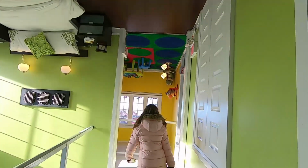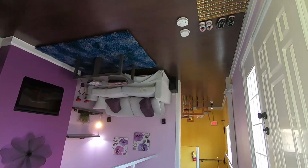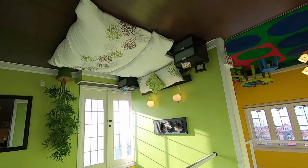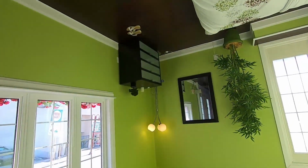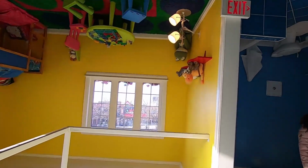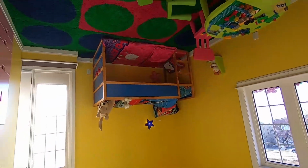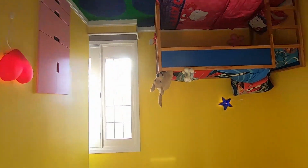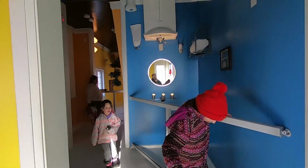Whoa. This is pretty amazing, being in an upside down house. Here's a bedroom. Maybe I should go back and lie down for a little. Here's a kid's room. Ooh, the carpet on the ceiling. Bunk beds. Kind of hard to walk through, huh?